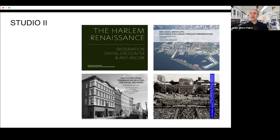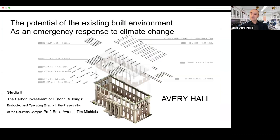So you're going to be learning community-engaged research methods. At the same time, we're very focused on climate change and adaptation. This is something that is the long wedge of the future. The existing built environment is playing a much bigger role in addressing climate change, and you as preservationists need to know how to be a part of the solution. And so part of what you're going to be learning is, how do I do embodied carbon calculations? How do I really account for the way in which an existing building can be retrofitted so that it is actually more sustainable than new construction, and make that case? So that's what you're going to be learning also in Studio 2.